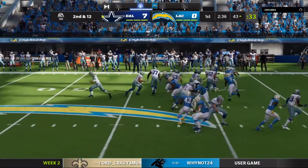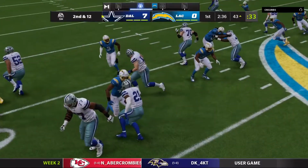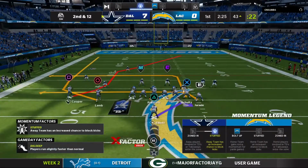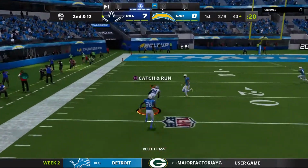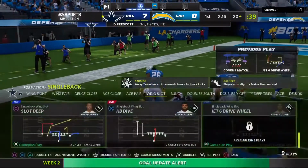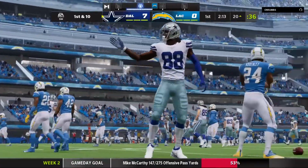Part of their struggles last week was getting these negative plays on 1st and 2nd down. That's something they have to be wary of as this game continues. 2nd and 12. Prescott. He'll find Lamb. That's complete. And he's brought to the ground with another first down at the Chargers' 20-yard line. That one goes for 24 yards.